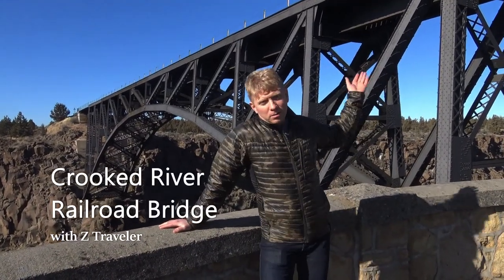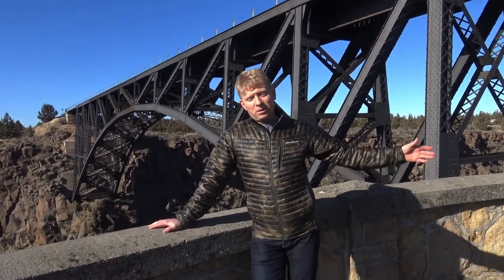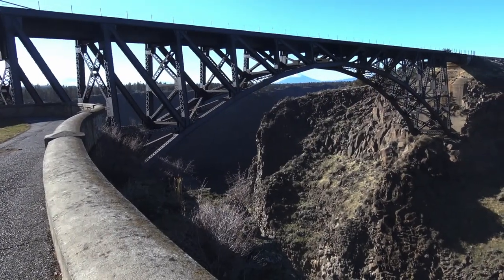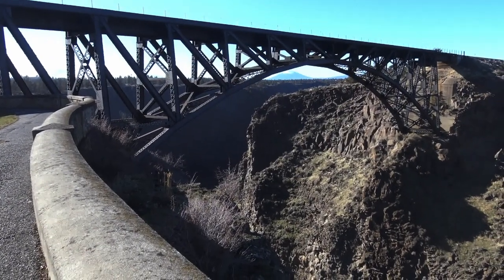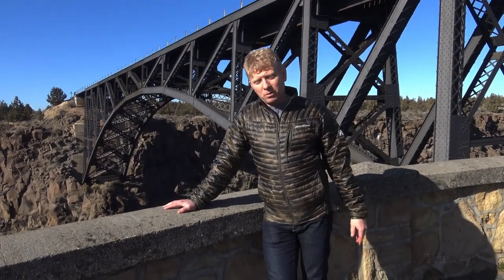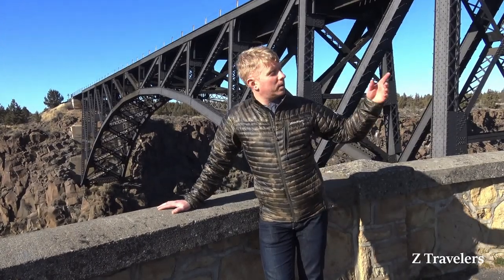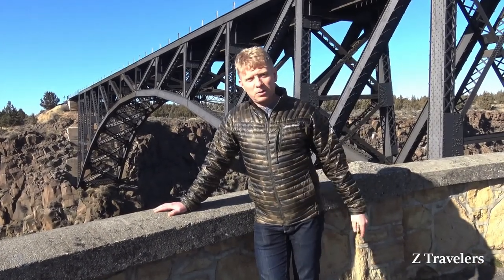This is a trunk railroad bridge. It's actually among the tallest in the United States. It's about 320 feet above the Crooked River, and it had a difficult history of building it, so railroads actually have to fight for the right to connect this year.